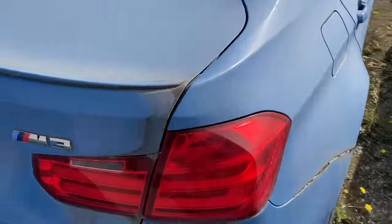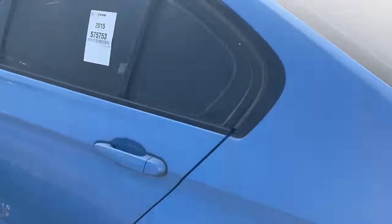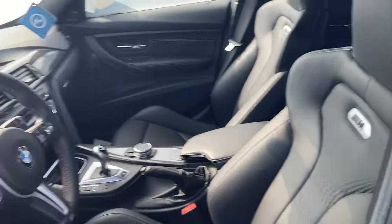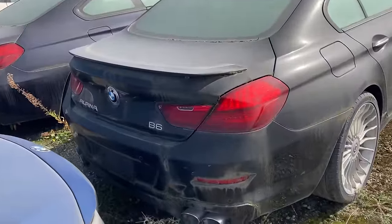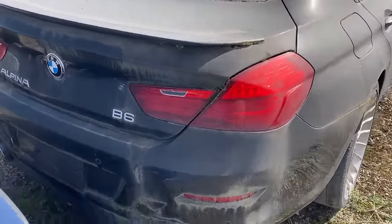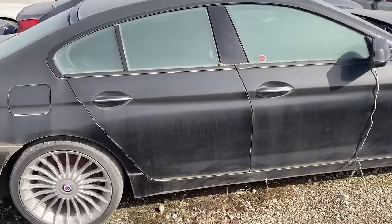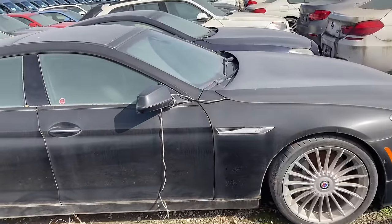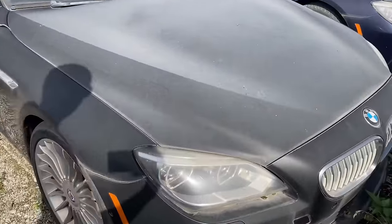Rotten away. M3, beautiful. This one's obviously driven, someone had the window tinted. Plain black interior, everyone's down with the black, man. No one's getting any color. 335, here's another Alpina V6. Look at this thing, beautiful car, just, yeah. Seen better days already.